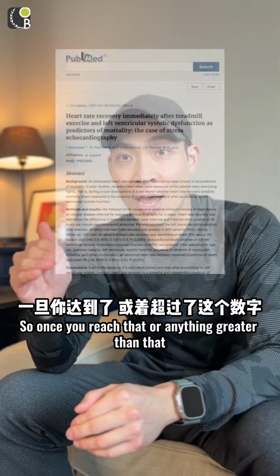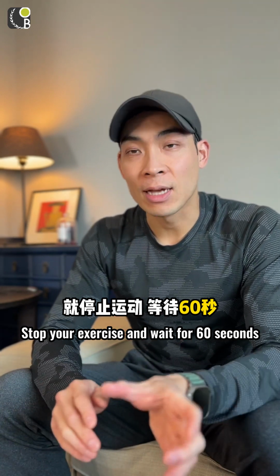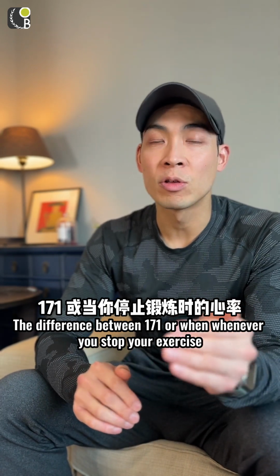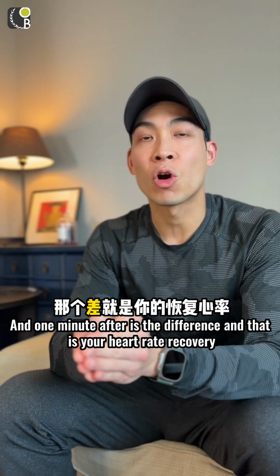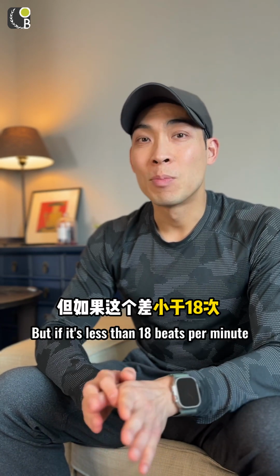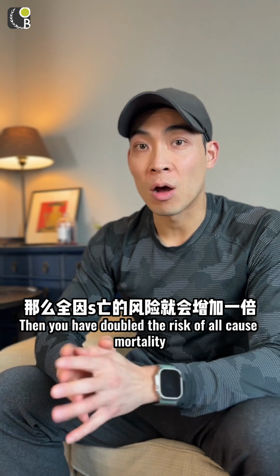So once you reach that or anything greater than that, stop your exercise and wait for 60 seconds. Once you do that, you take your measurement one more time. The difference between 171, or whenever you stop your exercise, and 1 minute after is the difference, and that is your heart rate recovery. If your heart rate recovery is greater than or equal to 18 beats per minute, then you're good. But if it's less than 18 beats per minute, then you have double the risk of all-cause mortality.